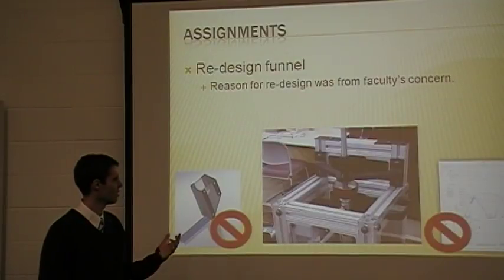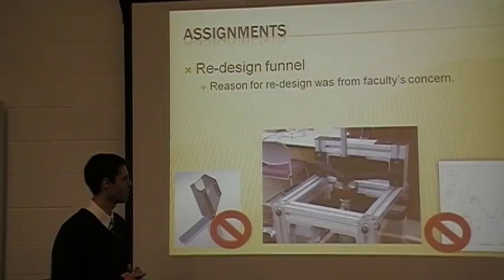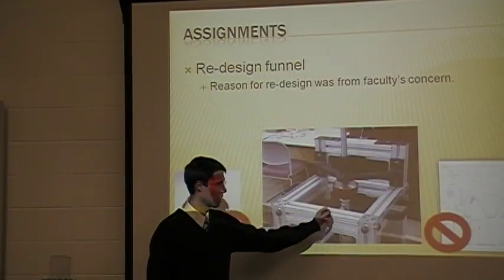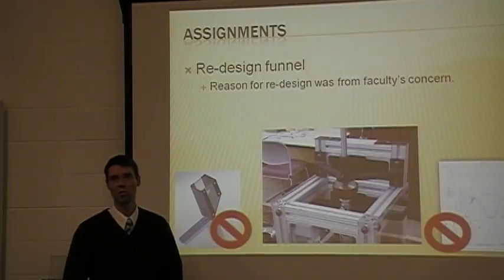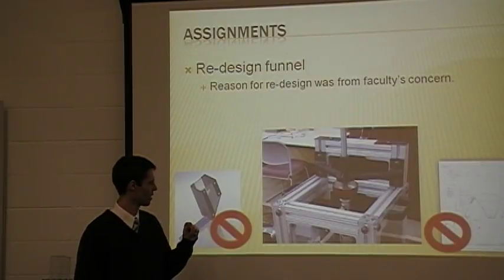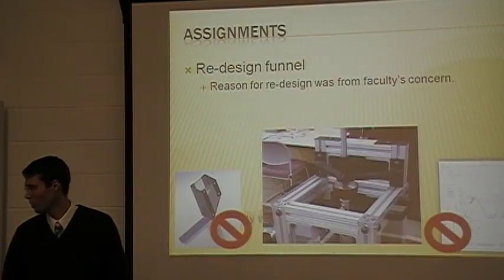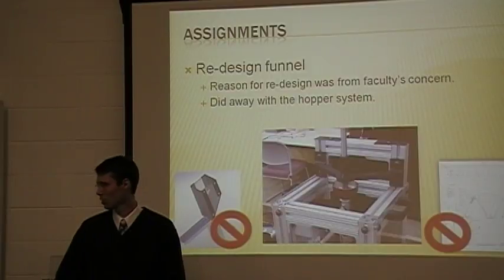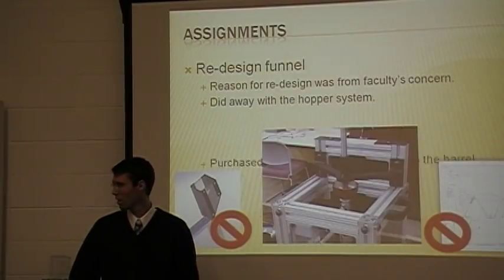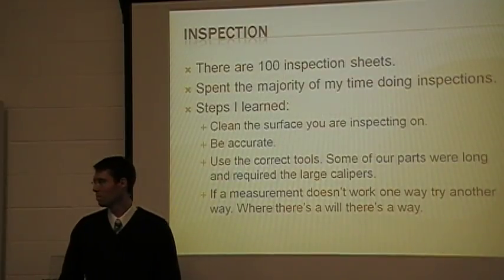In the end, we went with the product that we purchased, and it could be replaced. It's like a mug that has the threads on it, and we just cut it. It threads right onto the barrel. So that's the way that went. We just totally went away with the hardware system. And like I said, we purchased that.